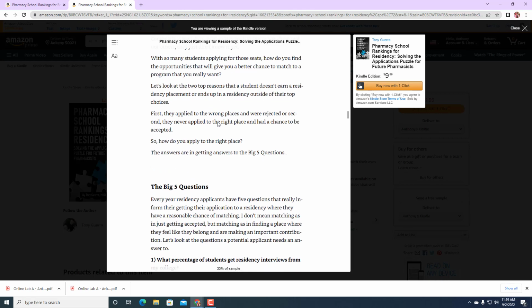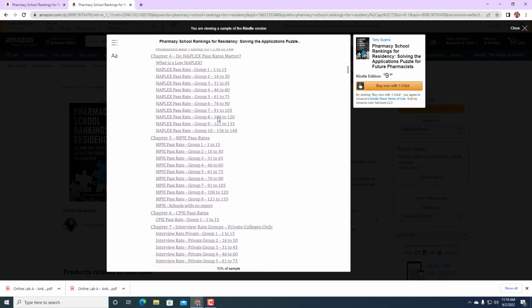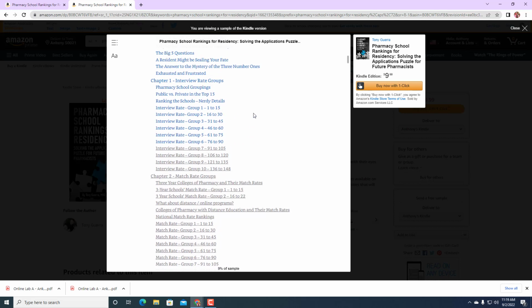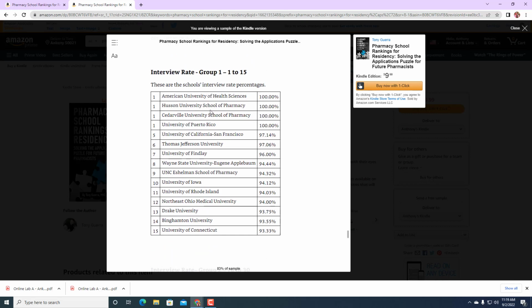But what I want to go through is what I was trying to get a hold of with each of these different ways of talking about the rankings. So let's look at chapter 1 first, the interview rate percentages. What I did as an interview rate is there are 3 steps. The first step is getting an interview. In the rankings, it actually says registered for the match. And then active with the match is someone that actually ranked.